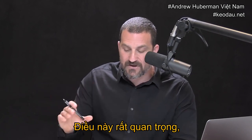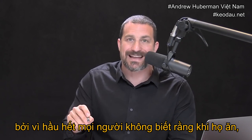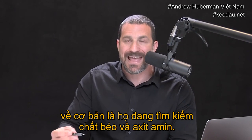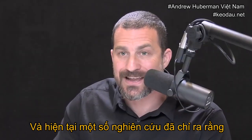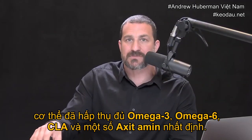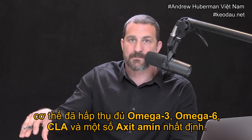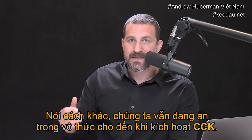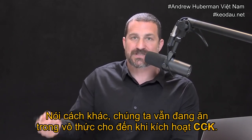So this is very important because most people don't understand that when we're eating, we are basically fat foraging and amino acid foraging. And there are several studies now that have shown that people and animals will essentially eat until they feel they've consumed enough omega-3s, omega-6s, CLAs, and certain amino acids. In other words, even if it's not conscious, we are eating until we trigger the activation of CCK.